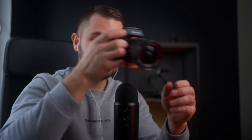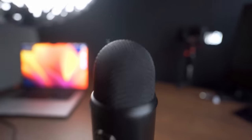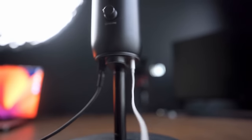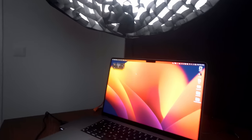And as for the other equipment, this is the Blue Yeti. I'm sure you are familiar with this microphone, and I have it plugged into just a couple of classic old headphones. And the other USB cable goes into my computer over here. So I'm recording all the sound into my computer.